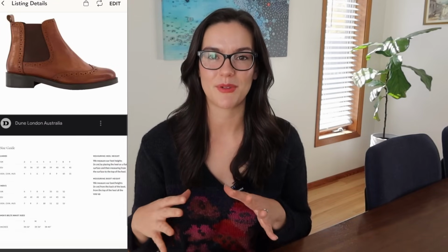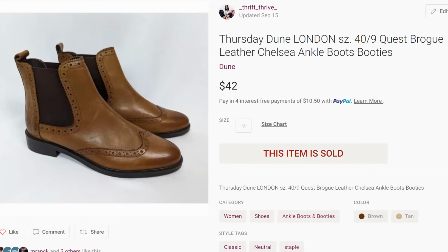So another item that I actually ended up getting for free. My aunt lives in Alaska, and she ended up finding a bunch of boots at the store that they were giving away for free. And so she sent me a ton of them, and this was one of them. It's from the brand Dune London, which is a brand that they do sell at Thursday Boots. And these were brand new. They had never been worn. They were in amazing condition, and they were just a nice pair of Chelsea ankle booties. And they ended up selling really fast, within just days, for $42 on Poshmark.